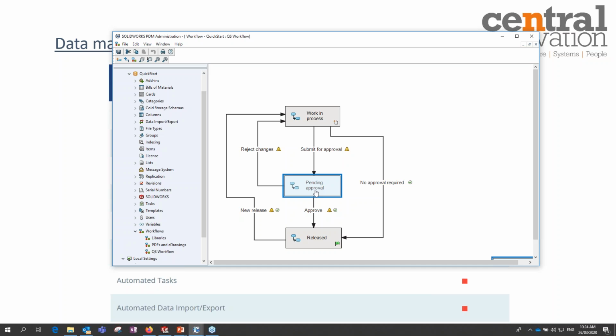My manager or my colleague, depending on the permissions I assign, can check the file and decide if they reject it or approve it. If they decide to approve it, within this transition, we can have actions to increase revision, to automatically create PDF files, and to do changes in some custom properties as well, like watermark or something like this.